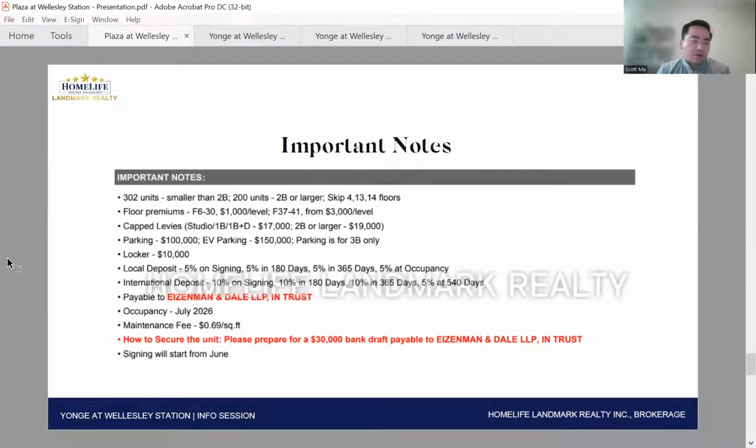The answer I have for you is that you don't need parking for a condo unit in downtown Toronto, because I personally lived in downtown Toronto. I can tell you having a parking unit is a lot more of a burden than it's actually a benefit, because it'll take you 30 minutes to come out from your building and get anywhere within, let's say, 5 kilometers from the downtown core. Parking is expensive, with car insurance and maintenance for the parking spot, and since you're at Yonge and Wellesley Station, you've got transit. There's no reason for you to have parking, unless you have a 3-bedroom unit and you're a family. Obviously, you may want to consider having a parking unit.